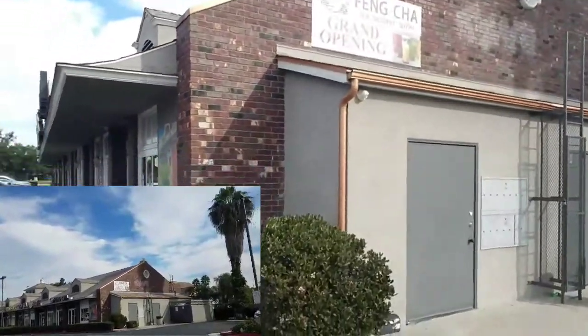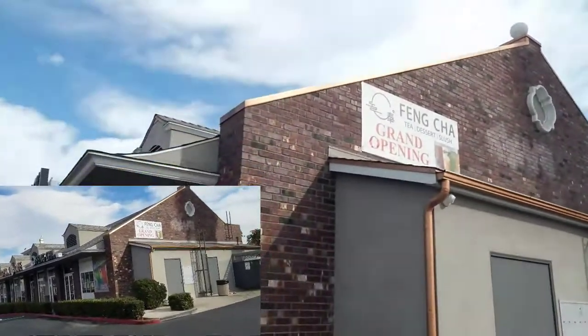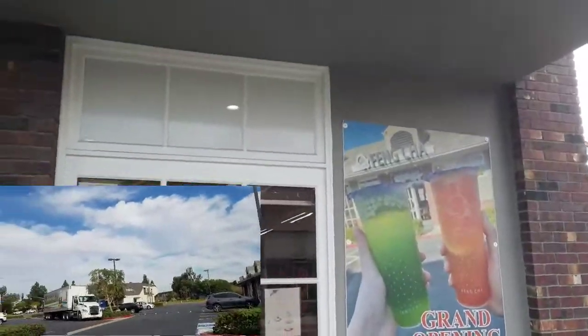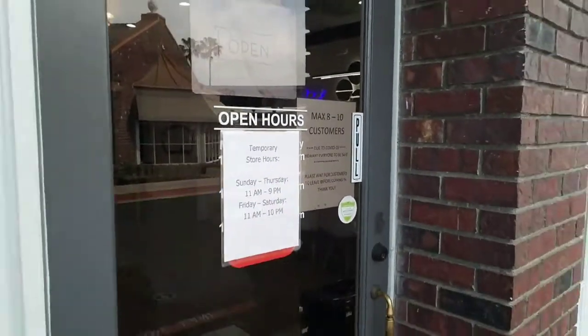They had a big splash grand opening back in September. You can see there's a grand opening sign right there. So the story with Feng Cha is, according to the website, they were opened in 2018 as a franchise. And since then, they have made a huge splash bringing another brand of boba tea. There's their store hours.